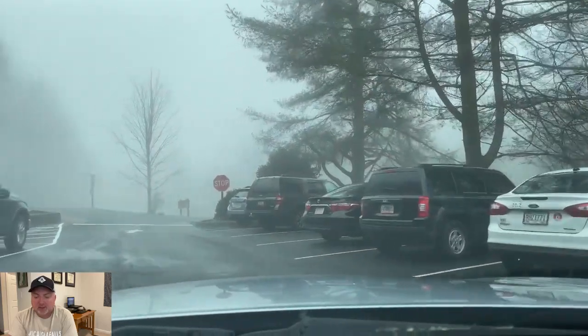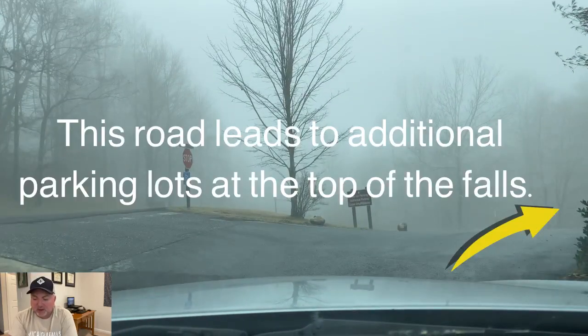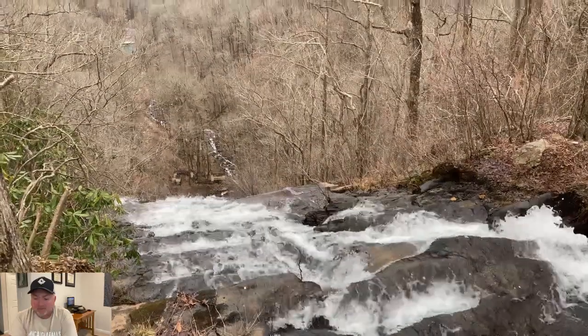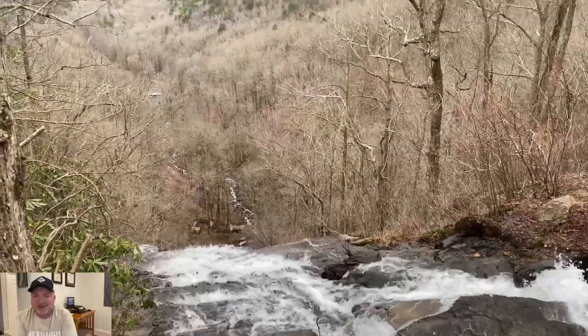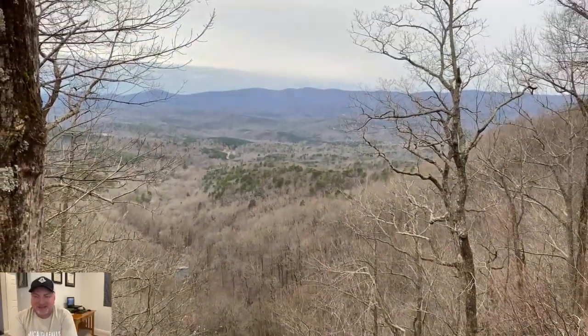There's a lot of parking over there, and there's picnic tables. So right here to the right is where those 2 additional parking areas are. And this is what it looks like at the top of the falls. As you can tell, we took this video at a different time of day.